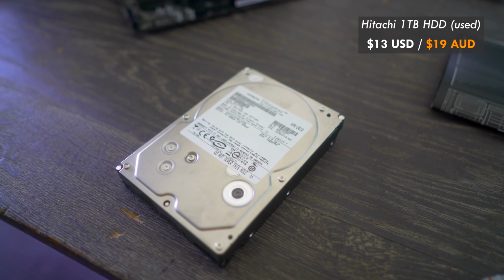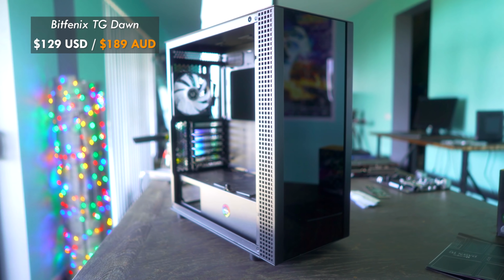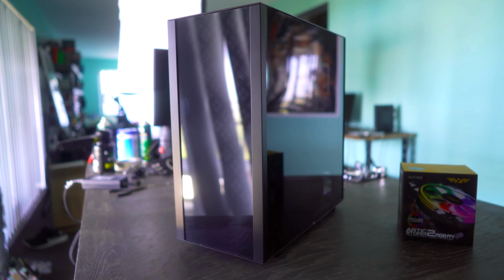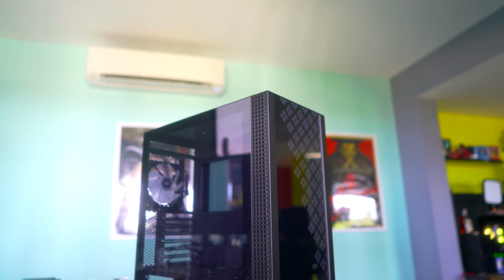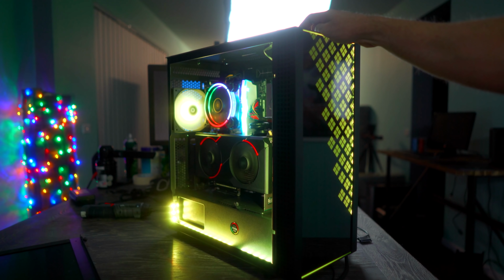And then the last component in this build, which is going to make it riced out of control, is the BitFenix TG Dawn. This case has it all. It's got tempered glass on the side, the front and the back, and you've got diamond effects on the front and back with RGB glowing through that, which you can control the lighting effects from the front panel itself with the click of a button.